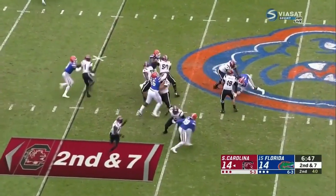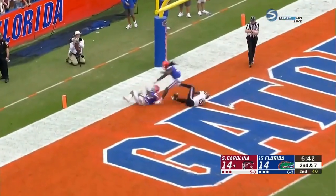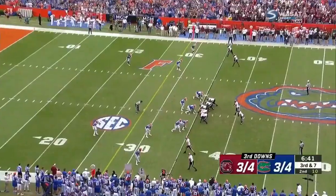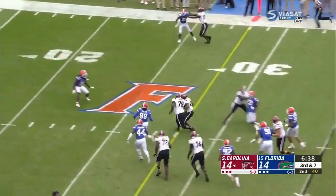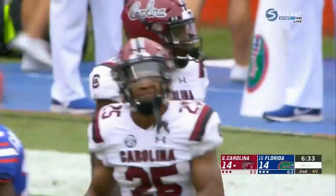Back to throw here on 2nd and 7. Pressure at his feet. Throws downfield. A one-handed grab, and then it came out. What a pass, and Shi Smith. They're going to run it on 3rd and 7. A.J. Turner gets the first down. Tripped up at the 23-yard line.